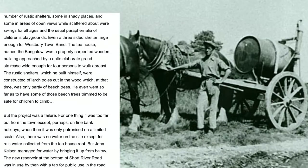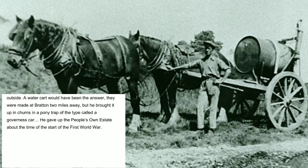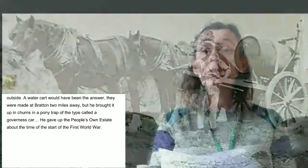The new reservoir at the bottom of Short River Road was in use by then with a tap for public use in the road outside. A water cart would have been the answer. They were made at Bratton, 2 miles away, and he brought it up in churns in a pony trap of the type called a governess car. He gave up People's Own Estate about the time of the start of the First World War.